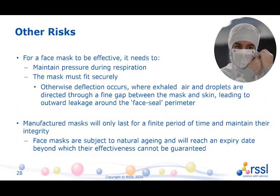Another risk with face masks is that if the masks are not fitted securely, then there's a phenomenon called deflection, which is where exhaled air and droplets are directed through the fine gap between the mask and the skin, leading to outward leakage at what's called the face seal perimeter. There was a study done recently in the US at the US Department of Energy, Center for Nanoscale Materials, and here they looked at even just a 2 or 3% ill fitting of the mask can release around 25% of the viral particles. And this also affirmed that most manufactured masks only last for a finite period, and then there is a loss of integrity.